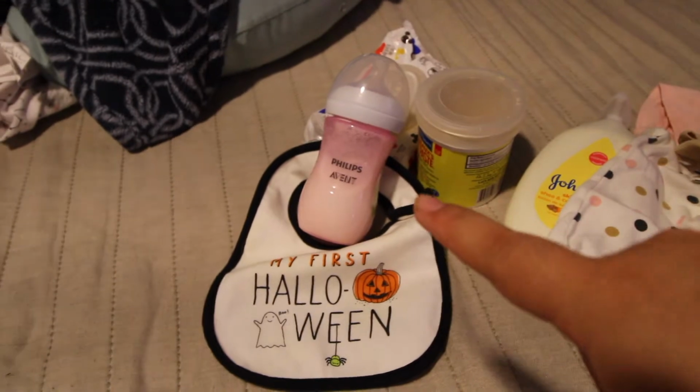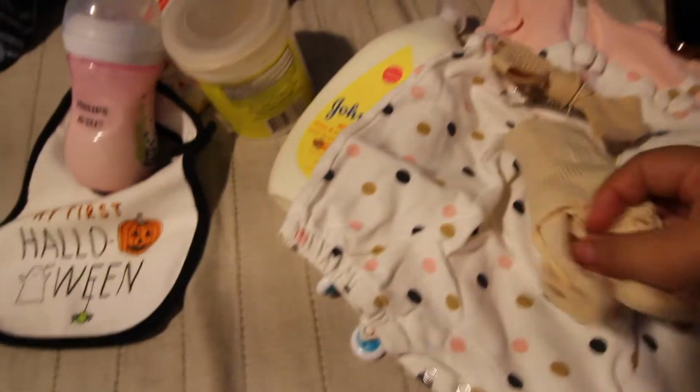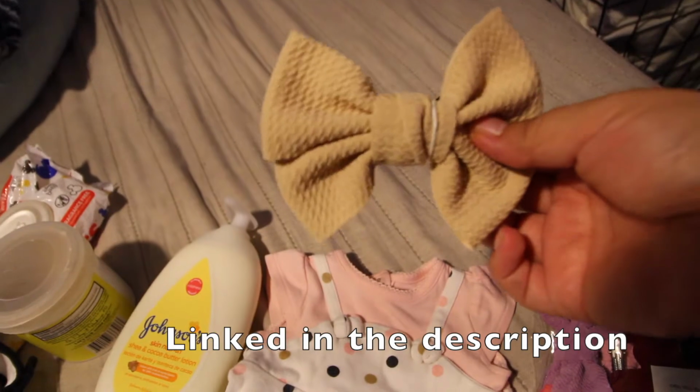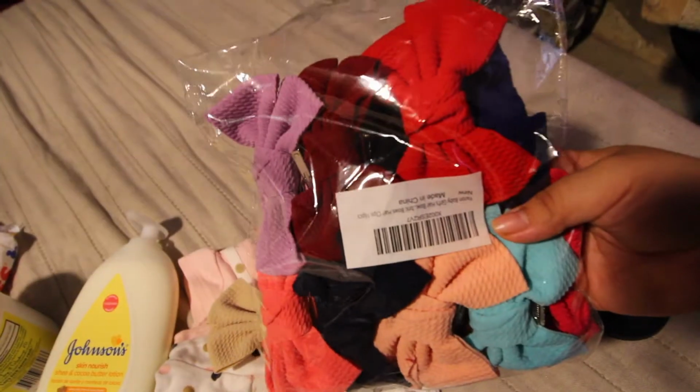So Mavis's bottle is ready for whenever she wakes up. I always change her in the morning, but this morning she ate her bottle and then went to sleep. Once she wakes up, I'm going to get her dressed. These bowls are new. We got them from Amazon. They came in a little pack with a bunch of different colors.